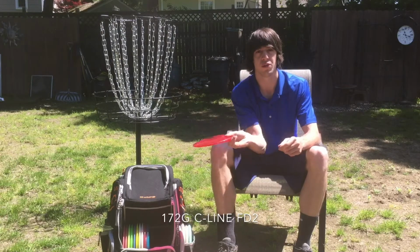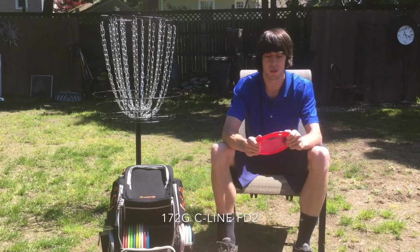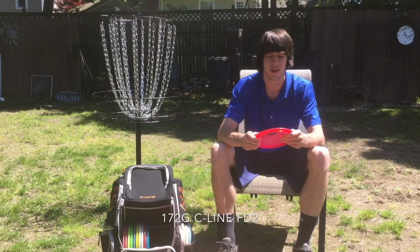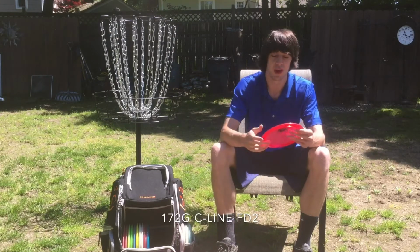I used to use this a lot for flicks. I don't throw this disc too often. It's kind of a utility for me at this point, but it's still in my bag because there are times that I need to throw this disc. It's the C-Line FD2. It's a 172 weight.